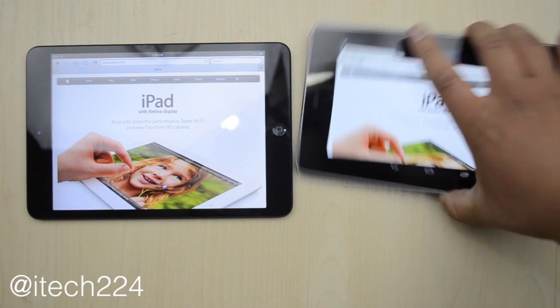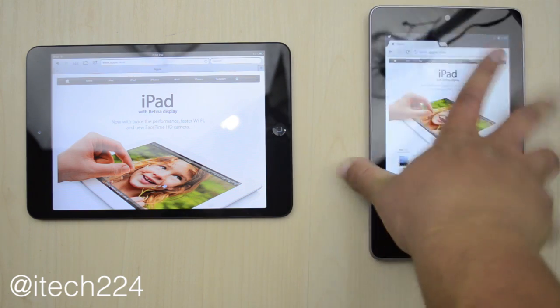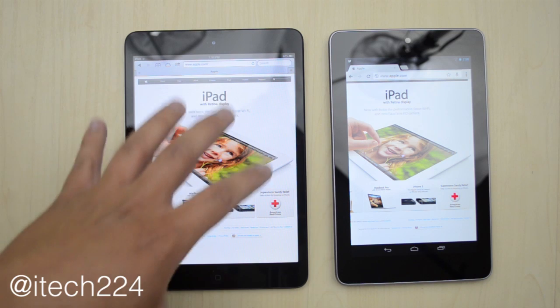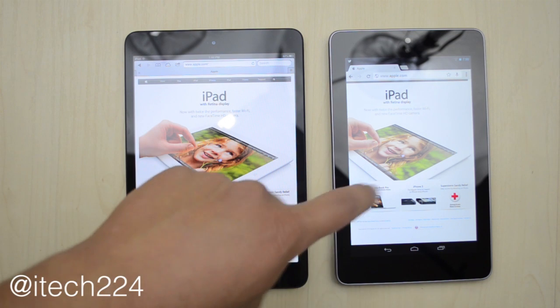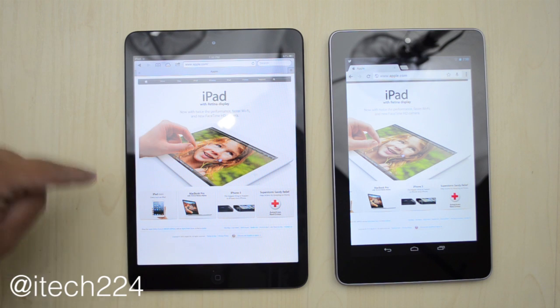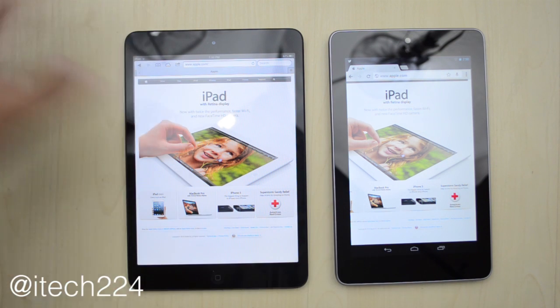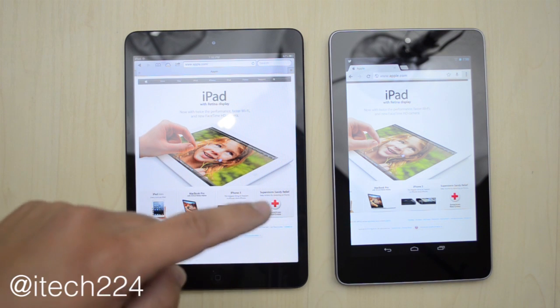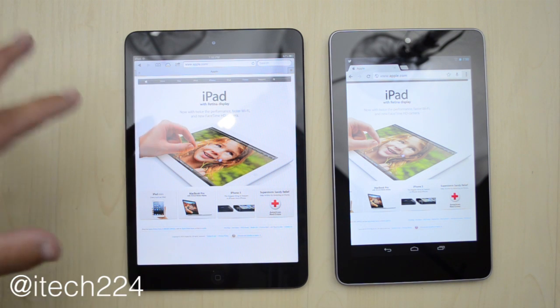So that is my quick test between the Nexus 7 and the iPad mini when it comes to internet browsing. Now I wanted to do that test because it shows that just because this is running a quad-core processor and this is only dual-core and this is the 2-year behind processor and all the specs are terrible on it, it actually outperforms the Nexus 7 in a lot of ways, especially when it comes to performing on web browsing.